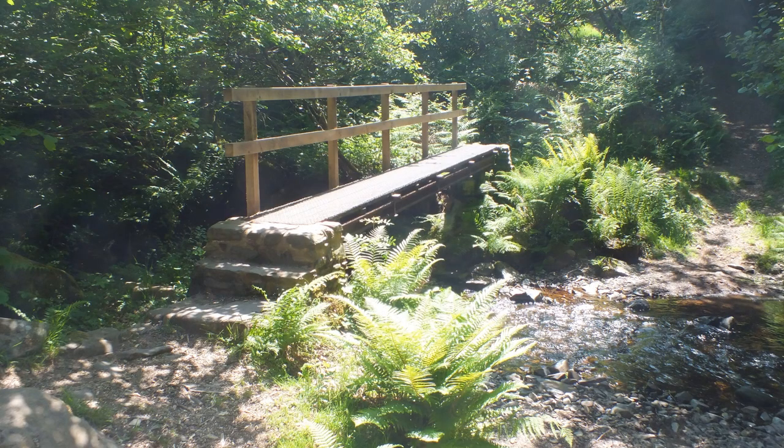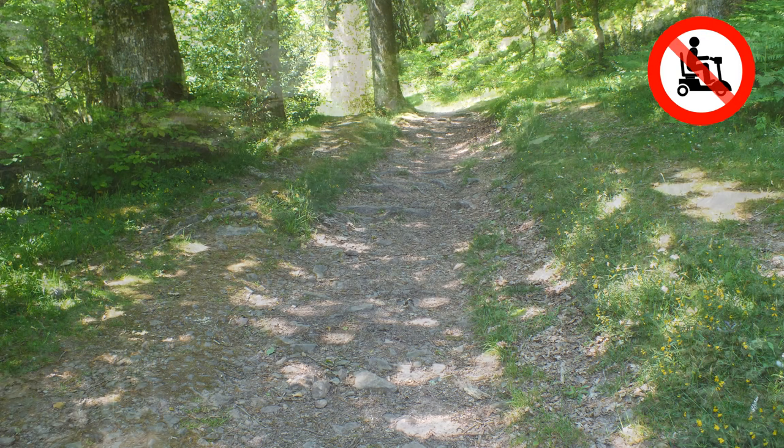When you reach a small footbridge, we suggest you turn around and follow the track back to the car park, as beyond here the paths get steeper and rougher.